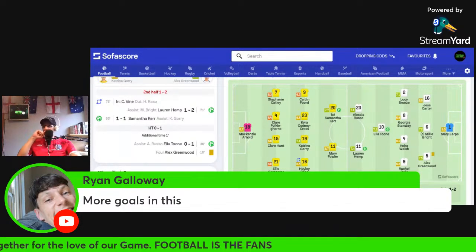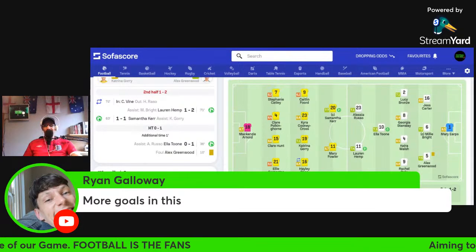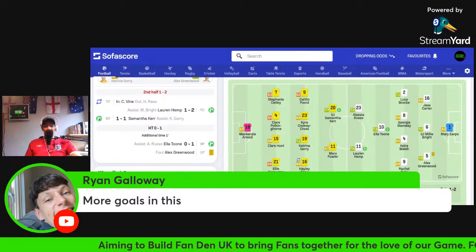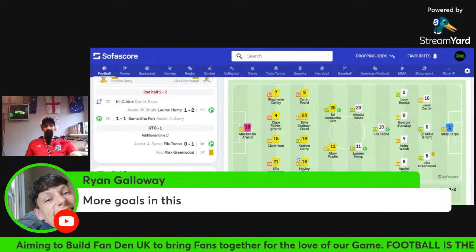So we've got another corner for England on this near side. Corner comes in. It's deep. Headed back towards goal, but it goes wide, and that will be a goal kick for Australia.